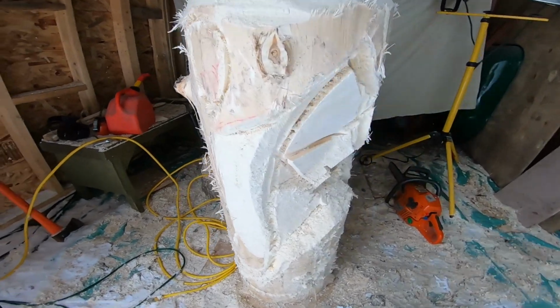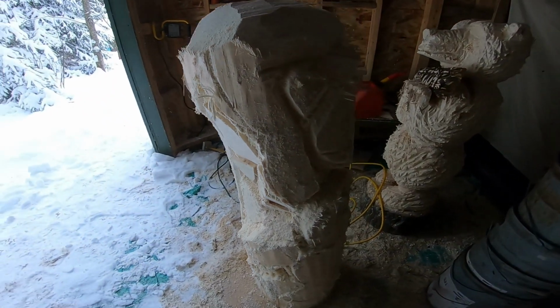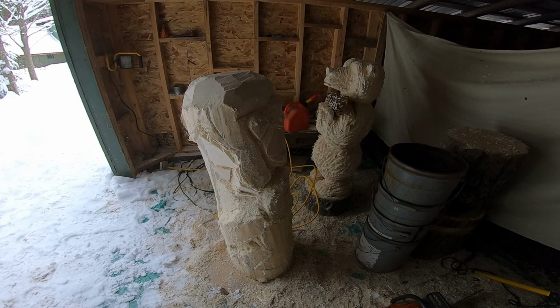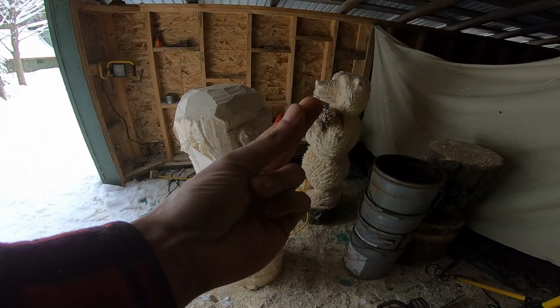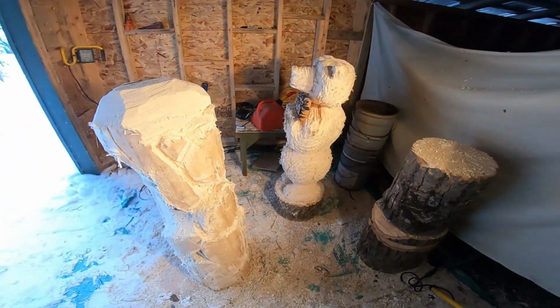You can't quite make it out. I've already made a few cuts here on the sides, just getting rid of some material, blocking it out. And you know what? There's not very much light here, so let's get some more light going on. Perfect. A little more lighting.